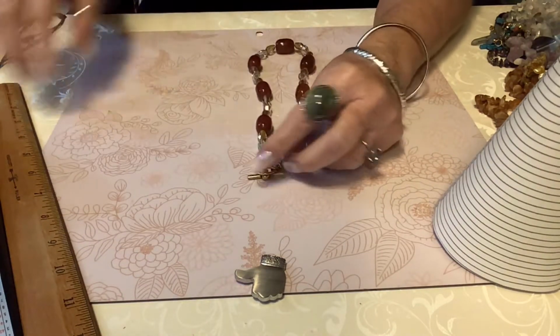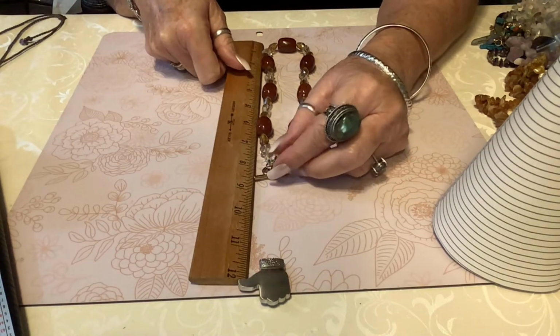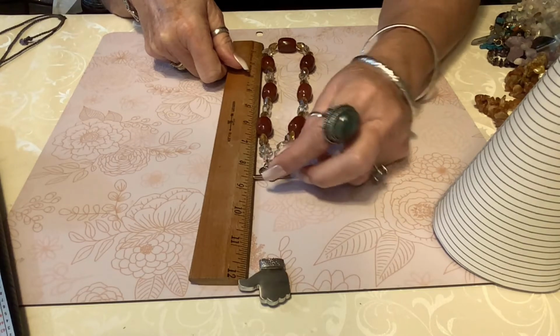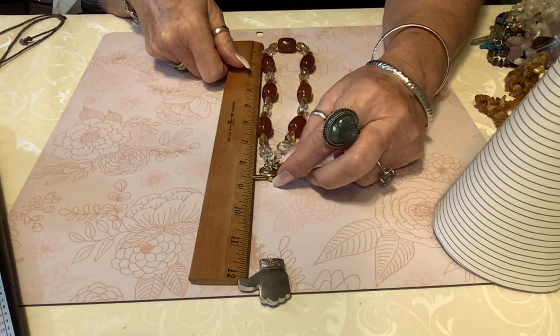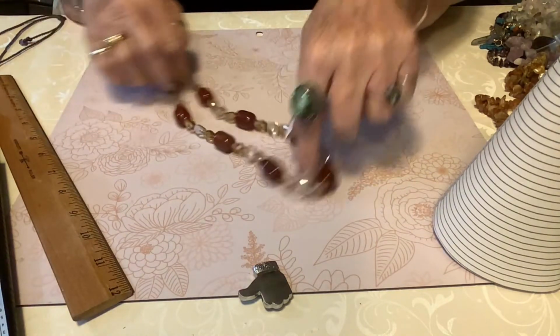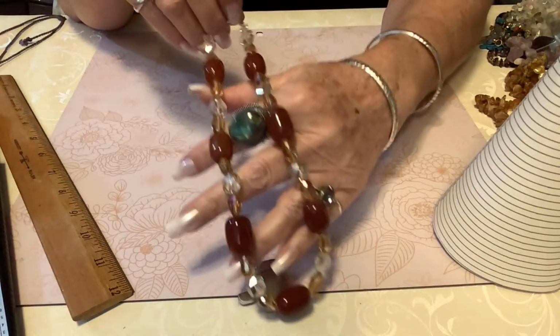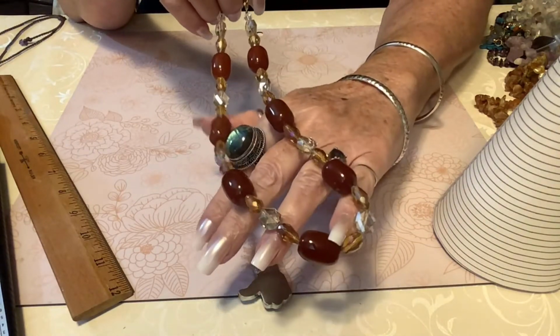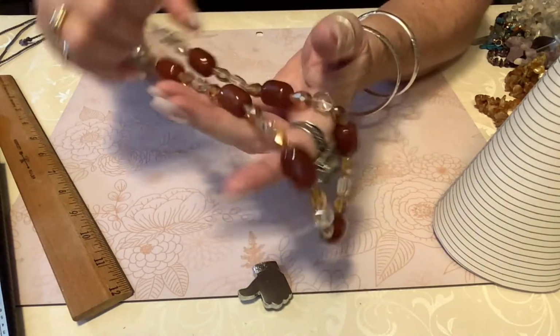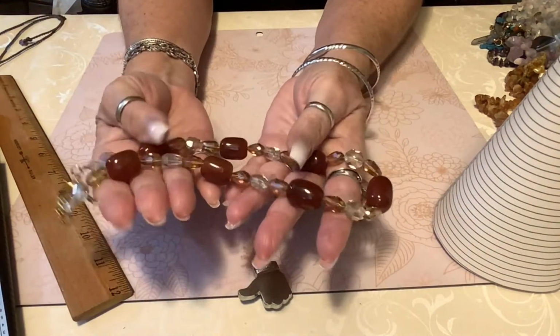So we have a measurement here of approximately, I would say, 17 inches. Not quite 18, but very close. Isn't that pretty? I'm glad you guys got to see the baby. That's amazing. Okay, let's do 14 on this one.